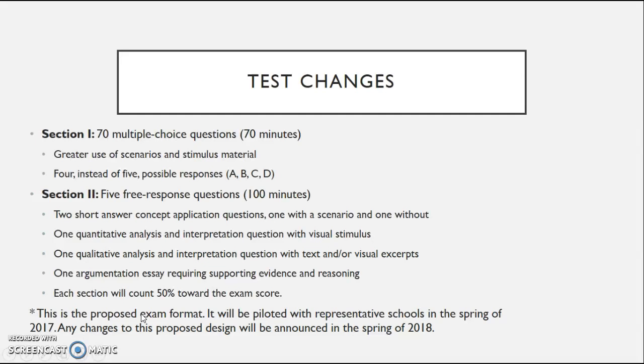There will also be one qualitative analysis interpretation question with text or visual excerpts, and then one argumentation essay requiring supporting evidence and reasoning. Now, it's very hard to say what this is going to look like. They have not released a specific sample question for the multiple choice section or the free response questions. So this information is going to come out and be released at a later date, and it should be interesting to see what that will look like.